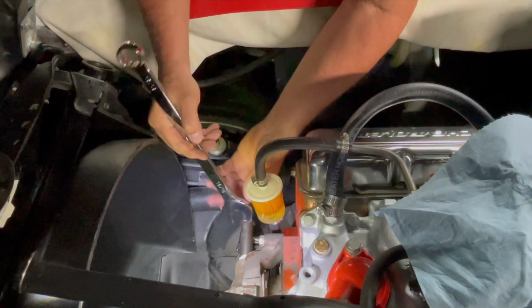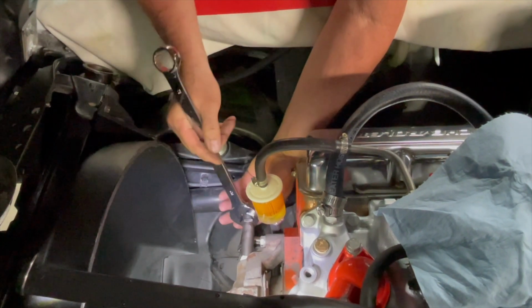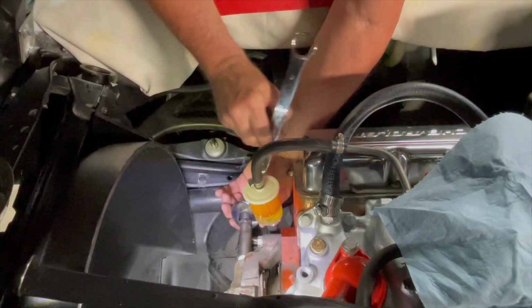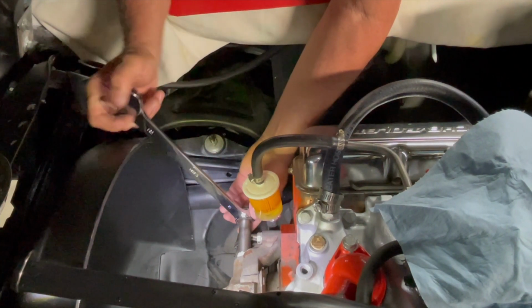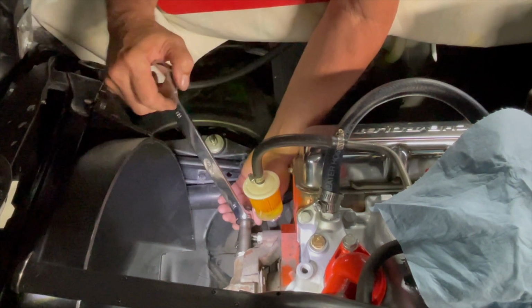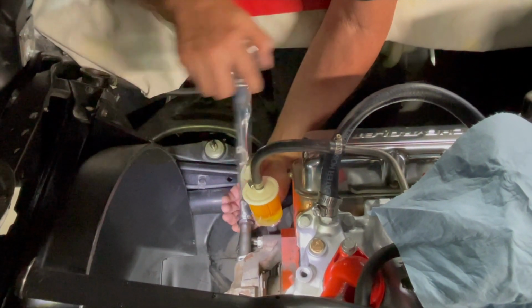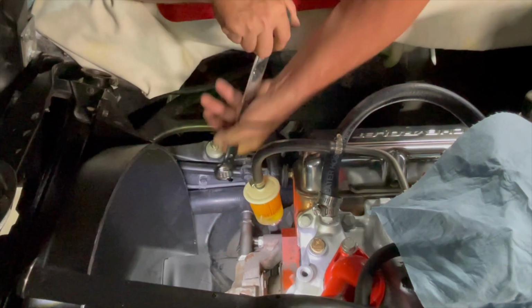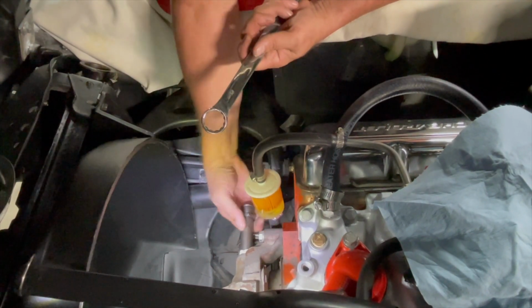So this is how you can save yourself a ton of time. When I put the water pump back on, I'll leave this off, and I will install this after I have the water pump on, so that way nothing's in my way to get at the bolts, so it can save you a lot of time. And I might want to paint this while I have it off. I might as well paint it. I'll probably paint it black. I think we'll go black.